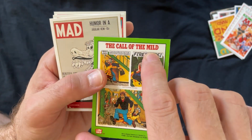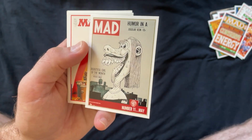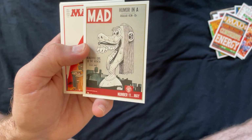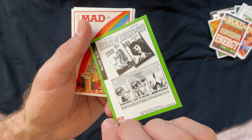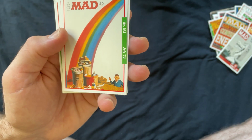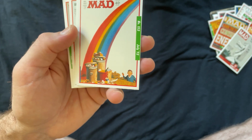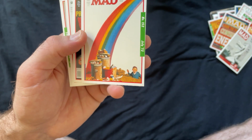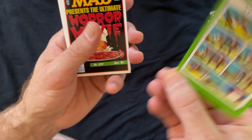The Call of the Mild. Some of us can identify with that. Born to be Mild. This is an iconic image. I think I've seen that before. So it must be one of the really old ones. Okay, Mad. All right. Yeah, this one speaks for itself. Just our perspective on things. Can always stand to be carefully considered and evaluated.